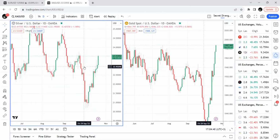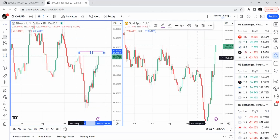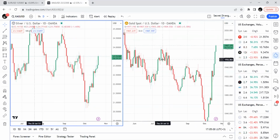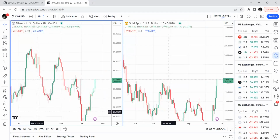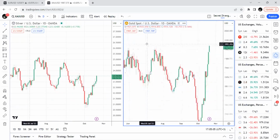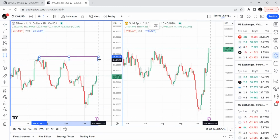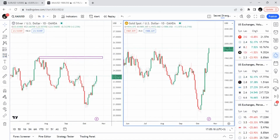And then we'll start by marking off the highs that were made at the same time. So here we have one. That was September 22nd. Oh, no, that's not one. July. Okay, so July 20th, both silver and gold made a high, so we're going to draw our zone there.